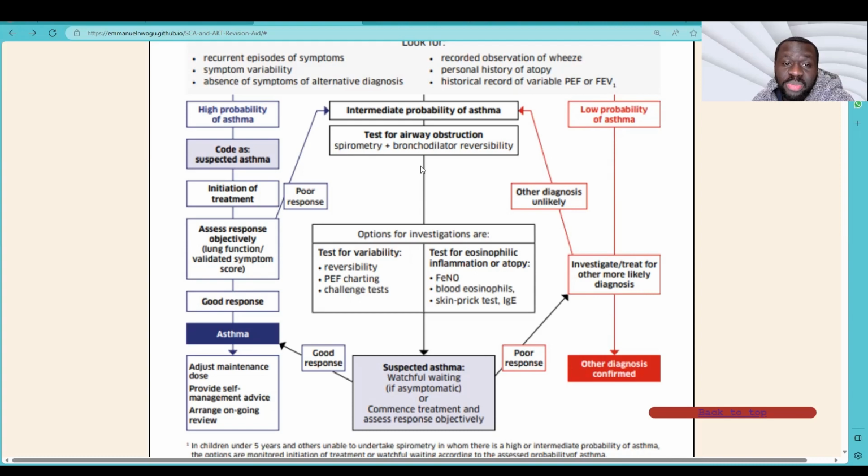Of course, if you're suspecting COPD in adults as well, we need to be referring for spirometry. So high probability of asthma, code as suspected asthma, initiation of treatment, assess response objectively using lung function or a validated symptom score called the asthma symptom score. If there's a good response, then you code as asthma. Adjust maintenance dose, provide self-management advice, arrange ongoing review.